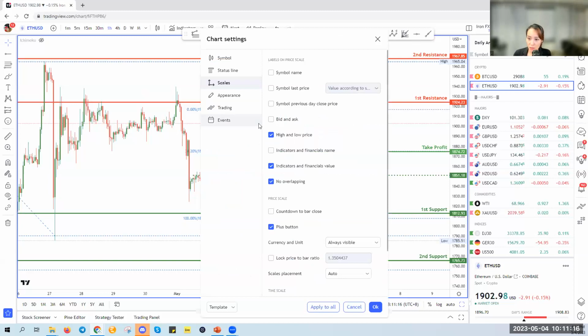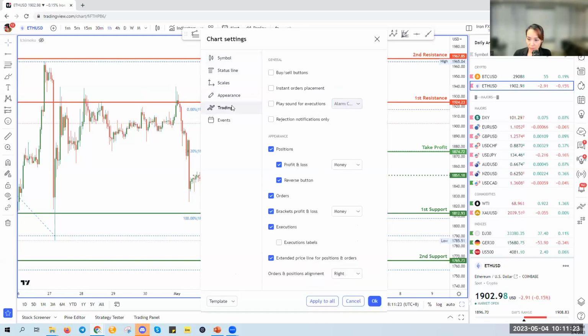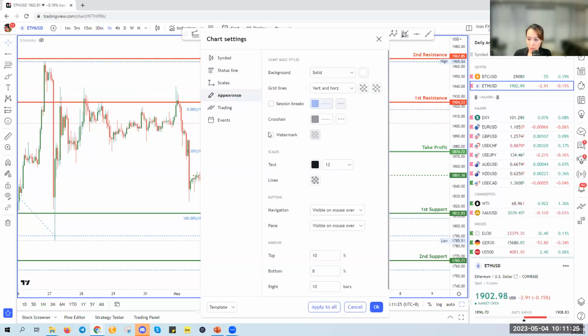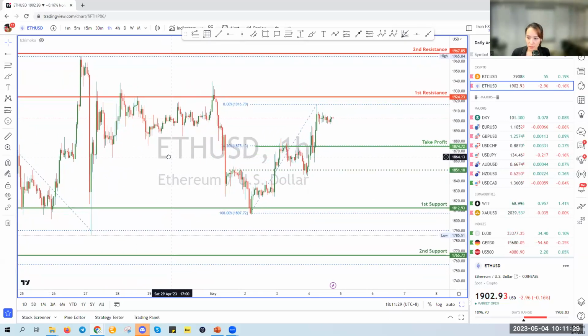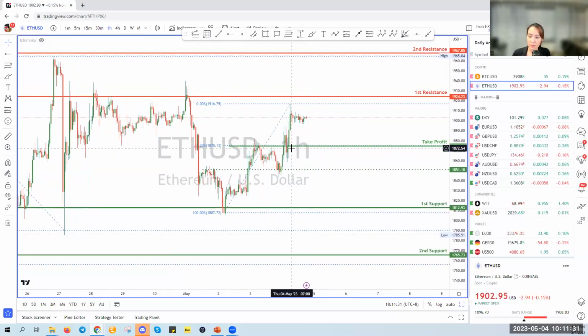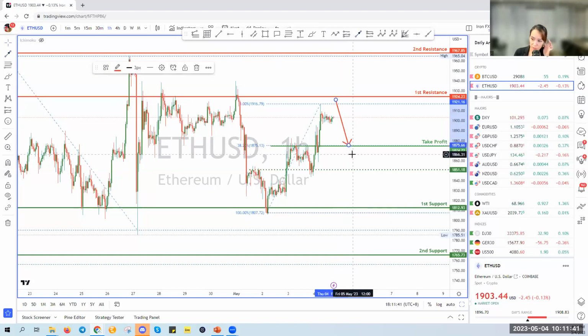Let me just put the watermark, and then you can see what pair I'm talking about. Okay, here. If the price goes to touch first resistance around this area, you can make a sell, and this is your first take profit, about 1.875.